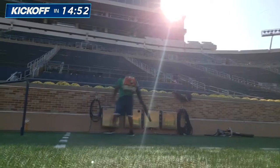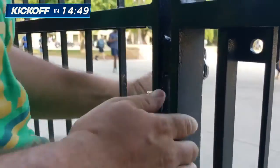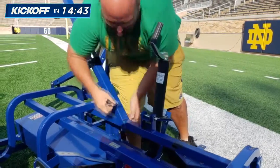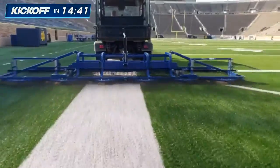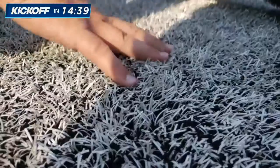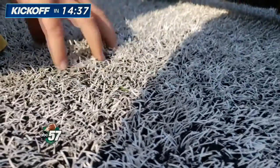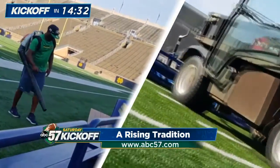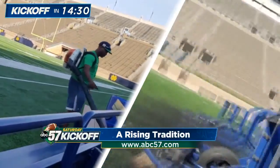As the sun rises on another game week, this is one of the coolest things I thought when I finally got my own set of keys. Cam Woodson and Chip Miltenberger are doing what they always do. Once I groom it, all that stuff will sit on top of the fiber, so it needs to be perfect conditions down here for us to actually do this. Preparing one of college football's most legendary fields and stadiums.